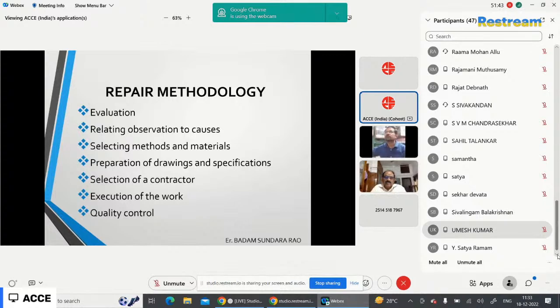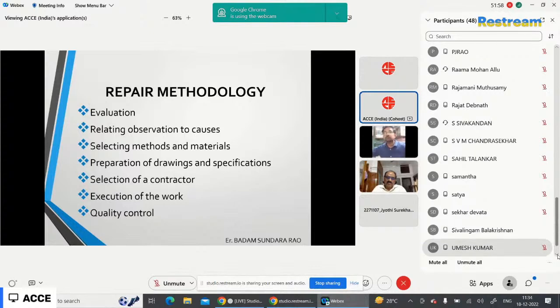And you have to prepare the drawings and specifications for each and every element, and you have to select a contractor who has good experience in executing similar works. While executing the work, one should be very cautious about quality control. And since you are doing it a second time, it's a repair technique, quality control and quality observation is very much needed.